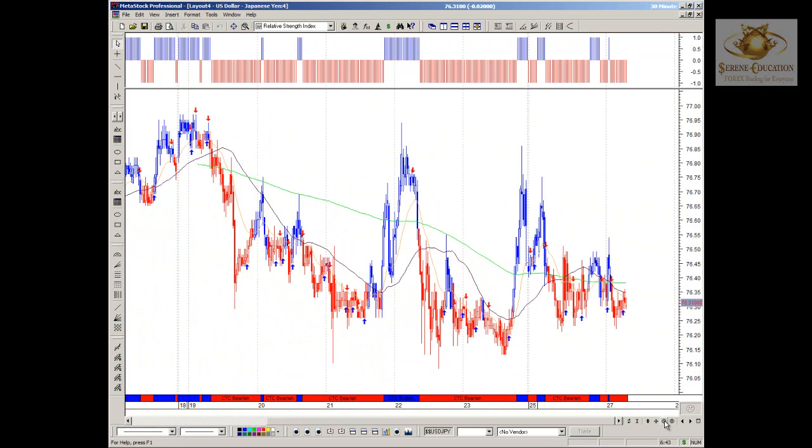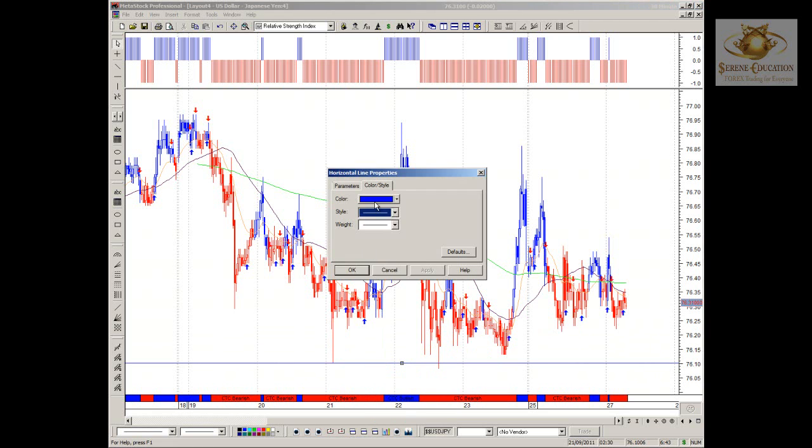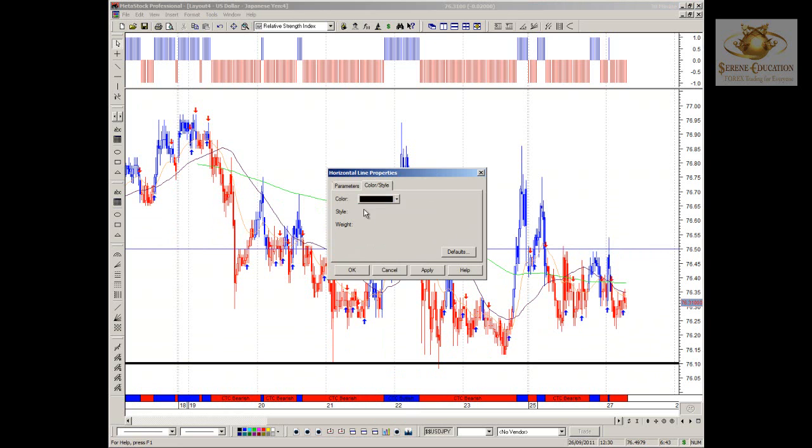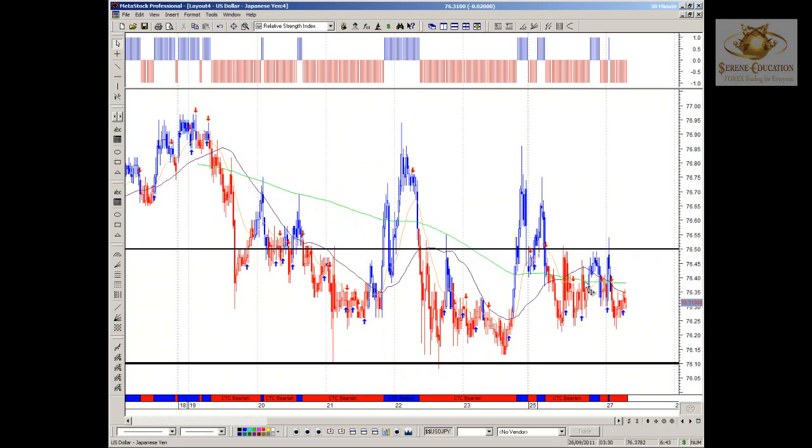But as it stands now, the rules are break of 76.10 for definite confirmation of further downside movement. So make a note of that. Break above 76.50, which is here, to see any indication of further upside movement. Until then, it's just consolidating, not worth trading, not worth it.